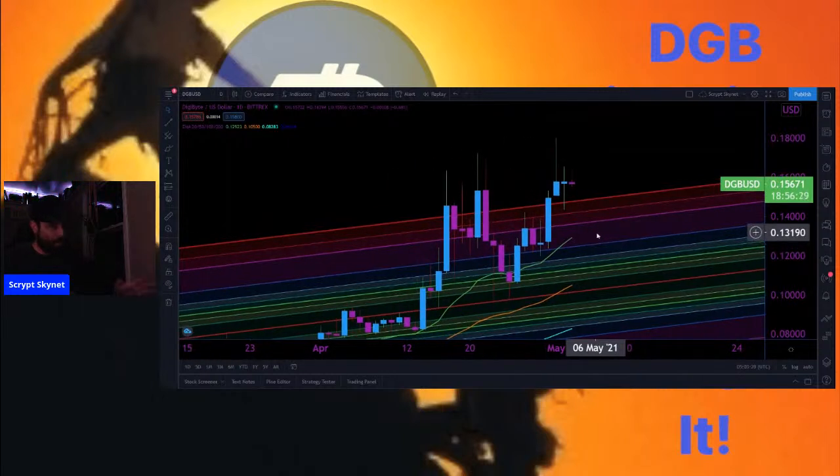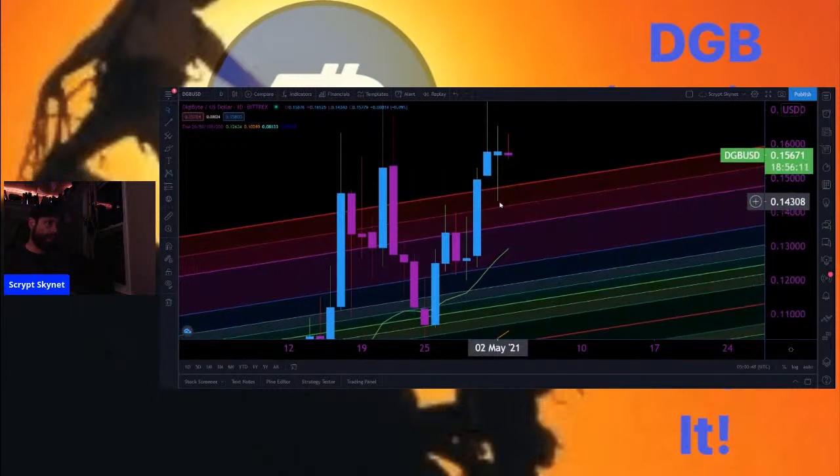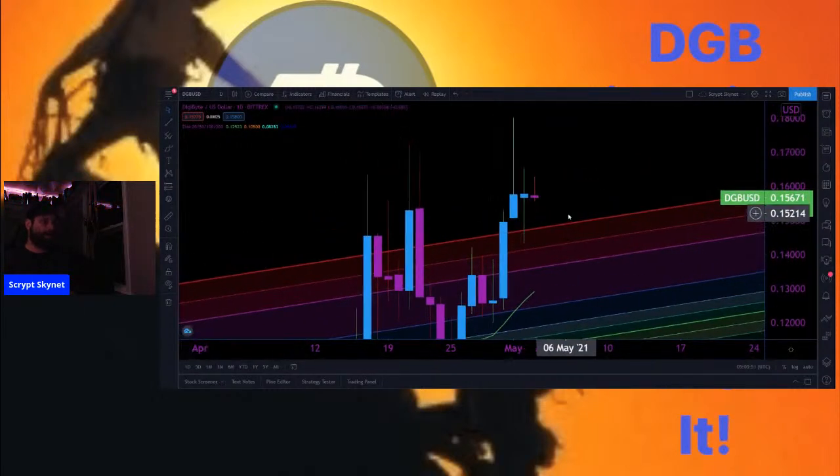I mean, I wasn't surprised. There was bullish divergence in every time frame. And it happened. And DigiByte sold off, went back down here next to the top red channel. As you can see, it didn't quite make it, but it got bought right back up, and it stayed above here.